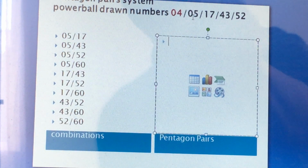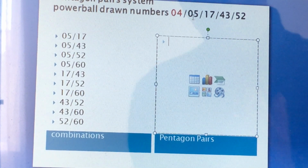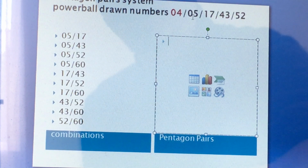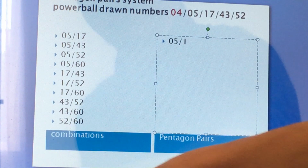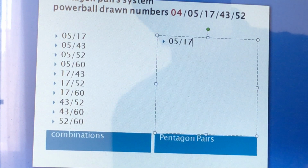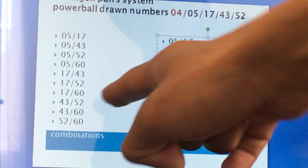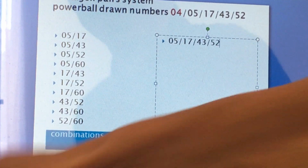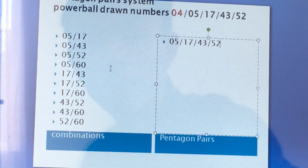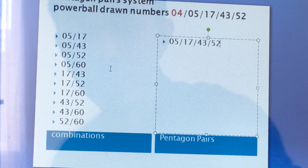Now, let's do 5 combinations with the pairing to form 2 pairs of winning combination. 05, 17, and you don't want 05 and 43. Remember, you don't want 05 and 43. If you have 05 and 43, you only form a trio. You don't want that. 05 and 17, let's go all the way down, 43 and 52 would be one scenario that would get you 5 winning combinations: 05 and 17 and 43 and 52.